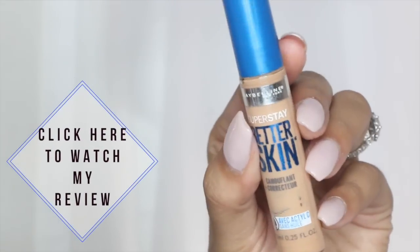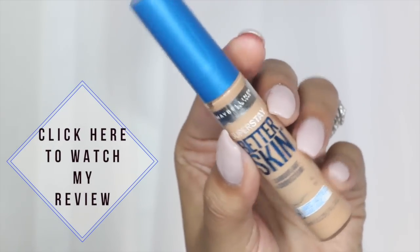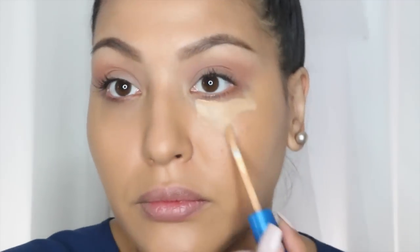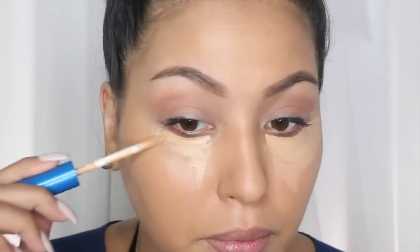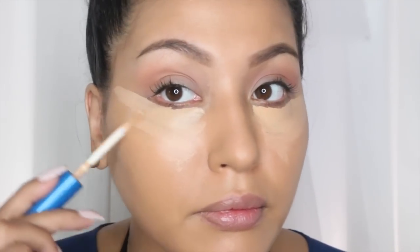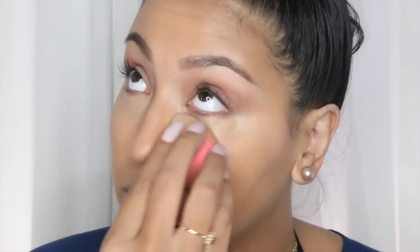So this is the Maybelline Superstay Better Skin Concealer in medium. I have a full review, which I'll link down below, and I have a review on the matching foundation as well. This concealer blew me away. It upheld so well in the hot weather, and I wasn't sure if it was going to. I did end up bringing the Master Conceal from Maybelline as well, but honestly, I never used that. I was obsessed with how well it blended out and stayed all day long, and the formula never broke apart.